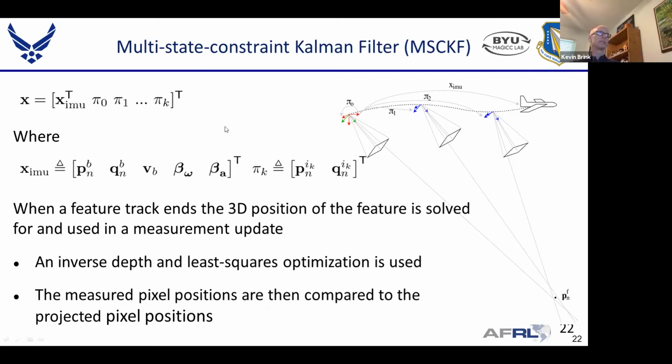So for the multi-state constraint Kalman filter, your states are your position, attitude, velocity, and traditional biases. But then it's also appending the state with the position and attitude of poses where the vehicle took prior images, okay? And the idea is that it's tracking features similar to what you saw in the image on the prior slide. And then when a feature is no longer being tracked, it's no longer available, the system basically looks at where it saw that feature at past times. It solves for the 3D position of that feature, and then it compares where it should see that feature to where it did see that feature, and it uses it as an update.